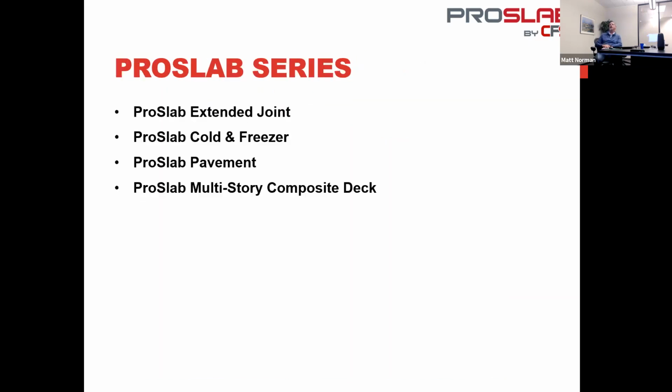And then CFS have basically come up with a series of construction systems that we've put together that we can help engineers with. And they all deal with applications that are very prevalent today in the marketplace: extended joint floors, cold and freezer floors, pavements, and multi-story high-rise buildings.